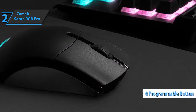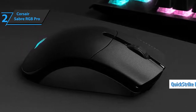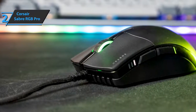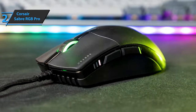For the primary buttons, the device sports the Corsair Quick Strike design, based on special springs that reduce the space between the buttons and switches to 0. What does this mean for the user? Well, very simply, all the actions we perform with these buttons will be delivered faster. It goes without saying that in competitive games, this can make the difference between winning and losing.